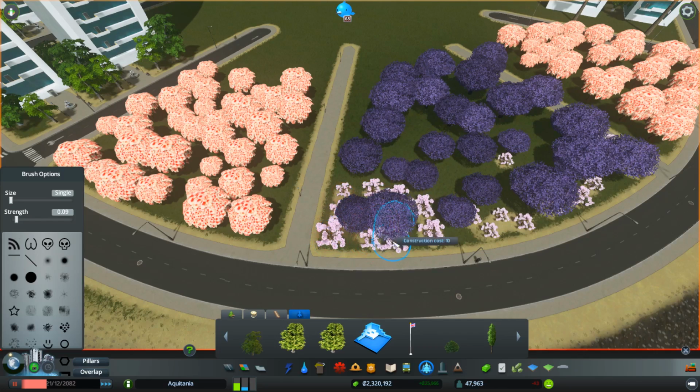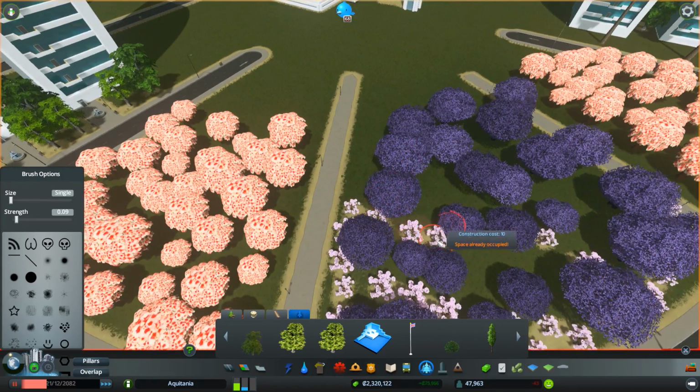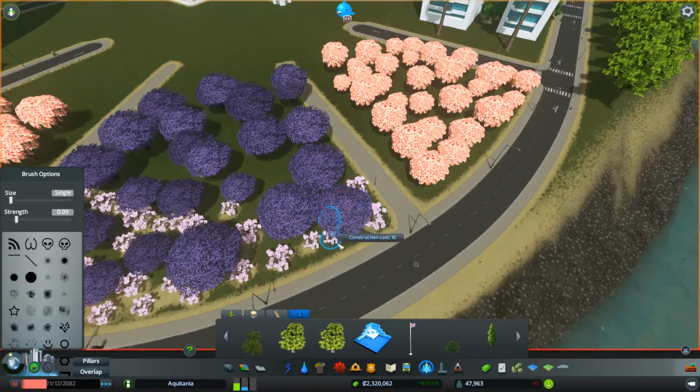Because against that dark green background, they don't stand out so well. But now you could just edge with the Japanese lilac, but I don't know. I think it's nice to put it all in amongst.